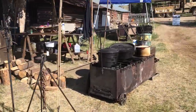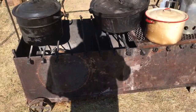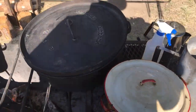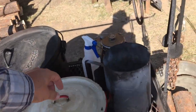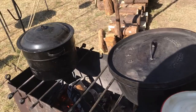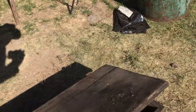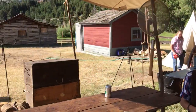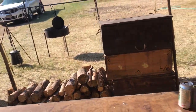All right, guys, I'm gonna take you on a tour of what we will be doing today. So this is our cook stove. Chris made that. This is the pot that we will be cooking the meat in. Let me get on the other side. We got beans going in there. Got potatoes in there. This is our coal box that Chris made. Got our canopy. More boxes, those all have different supplies in them. Our wood.